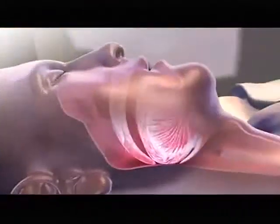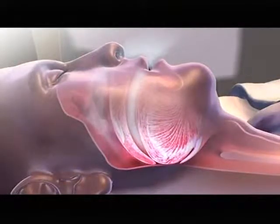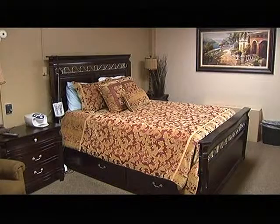It's a condition where people stop breathing for short intervals while they sleep. Patients are diagnosed by spending a night hooked up to monitors in a sleep lab. In the coming years, before you can do a full sleep apnea study, you have to do a home study first. And there's not really a good product available for that market right now.